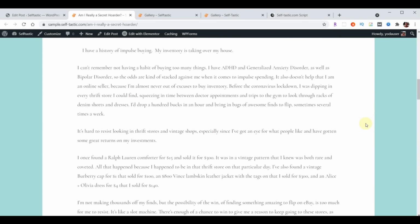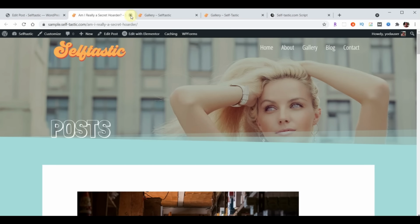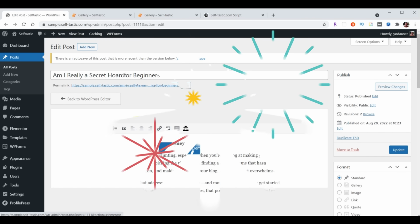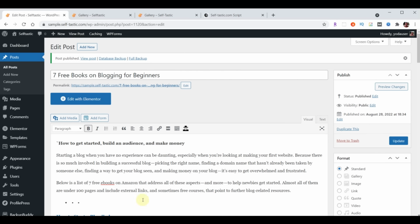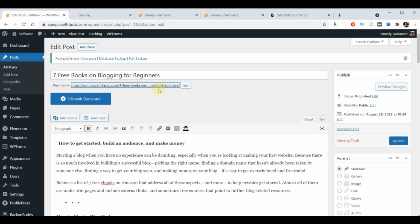And there's our second post. Notice it automatically added the Share Post plugin so other people can share your blog posts. We'll close that. I'm going to go ahead and add the additional post at magic speed. Okay, and so now all 6 posts have been added. And let's go ahead and look at this particular post. Right click, open a new tab.